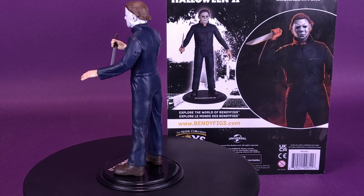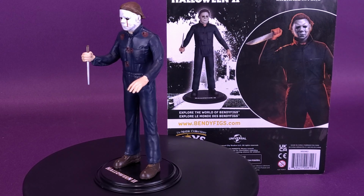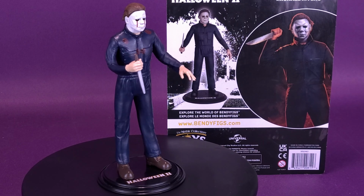Big thank you, though, to the folks over at Noble Collection Toys that did provide this sample of Michael Myers that we can have a look at in this review. What do you guys think of it? Let me know down below in the comment section.